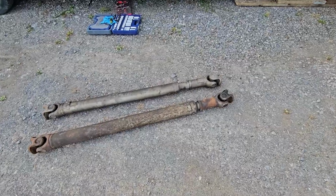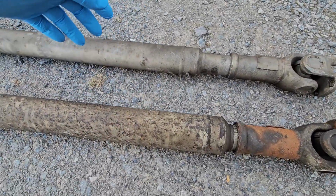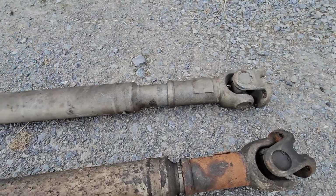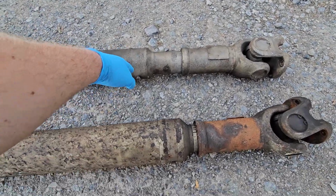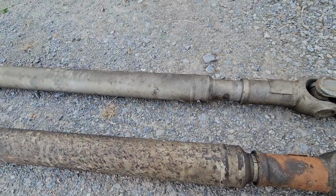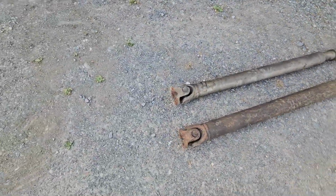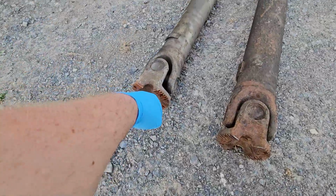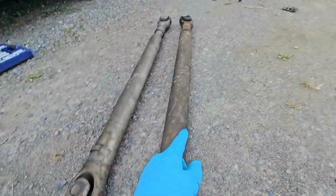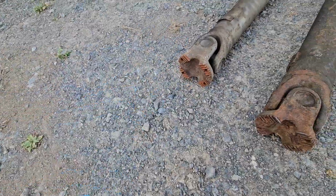Both prop shafts off. I'm wondering if this has been treated to a Riemann front prop shaft. This is one from the front, this is one from the rear. The rear one's obviously scabby, the front one's been cleaned and painted. Basically the retarder goes here, this bolts to the front of the retarder, and that goes to the back of the retarder. So the retarder sits in this bit here.